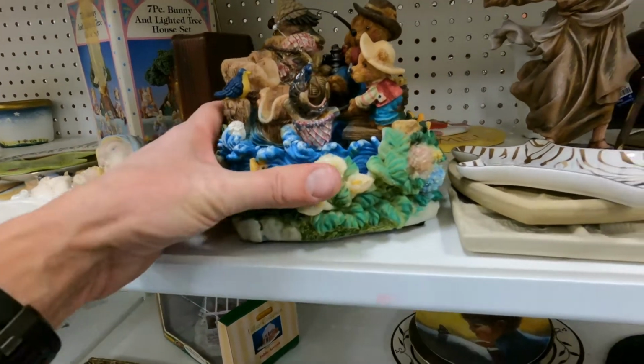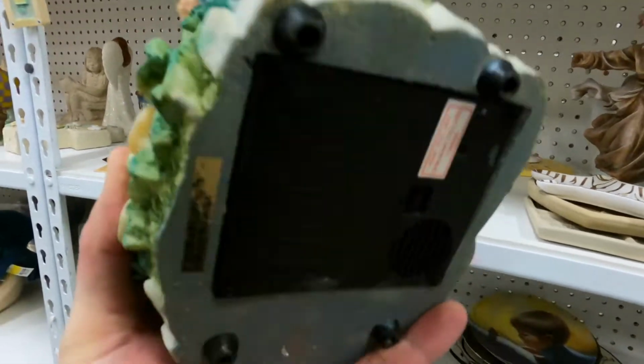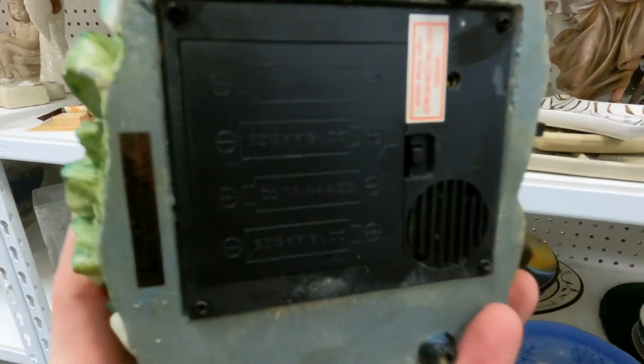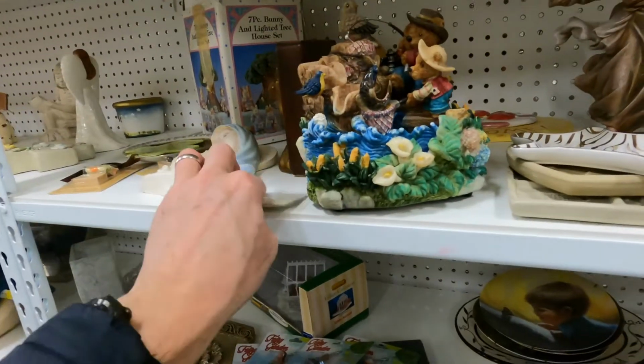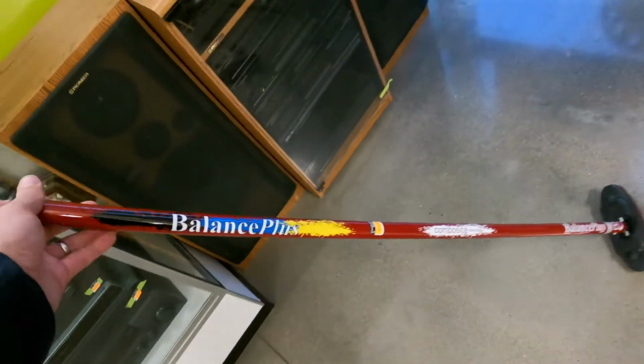I looked this guy up because I thought it was interesting. This is a resin of bears fishing. People actually buy this stuff, so it's like a music box. You put batteries in it. It looked clean, but it's impossible to get comps on stuff like this. So I'm gonna pass.